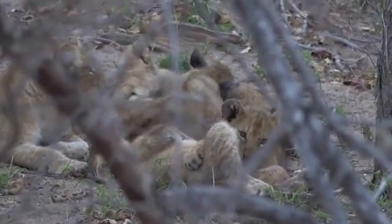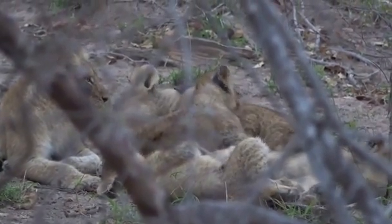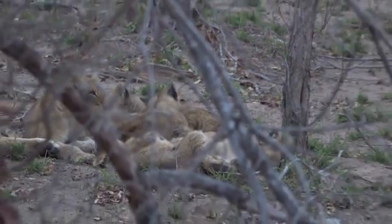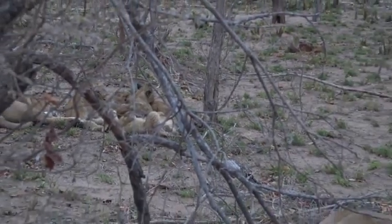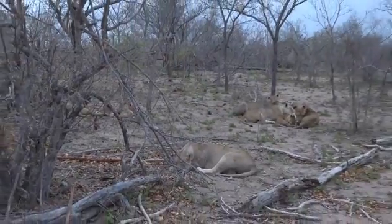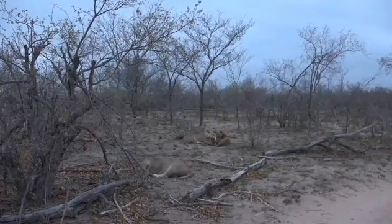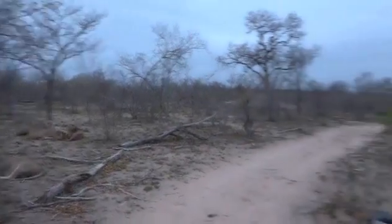Oh my goodness, they're very busy. I want to try and reposition again. I want to go a little bit further up Aubrey's Road, just so that we can get a clear view of all the lions. Those ones are hidden behind all the trees, so we will attempt to reposition. Right, let's go back a little bit.